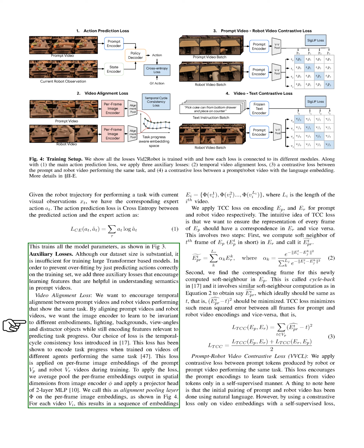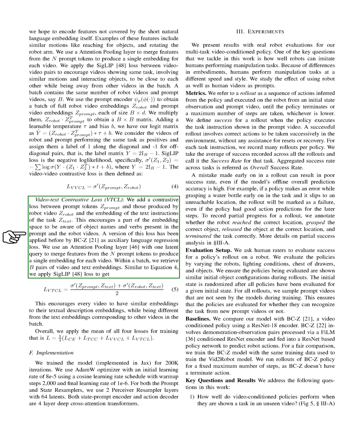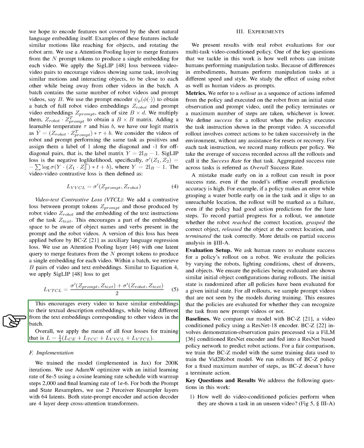To prevent overfitting and enhance learning features that aid in understanding semantics in prompt videos, we introduce 3 auxiliary losses. The first is the video alignment loss, which aims to align prompt videos with robot videos performing the same task to encourage the image encoder to focus on task-relevant features. The second is the prompt robot video contrastive loss, which applies contrastive loss between prompt tokens produced by robot or prompt videos performing the same task. The third is the video text contrastive loss, which adds a contrastive loss between prompt tokens and those produced by robot videos, along with the text instructions of the task. Overall, we combine these losses for training, which include the classification loss, video alignment loss, prompt robot video contrastive loss, and video text contrastive loss.